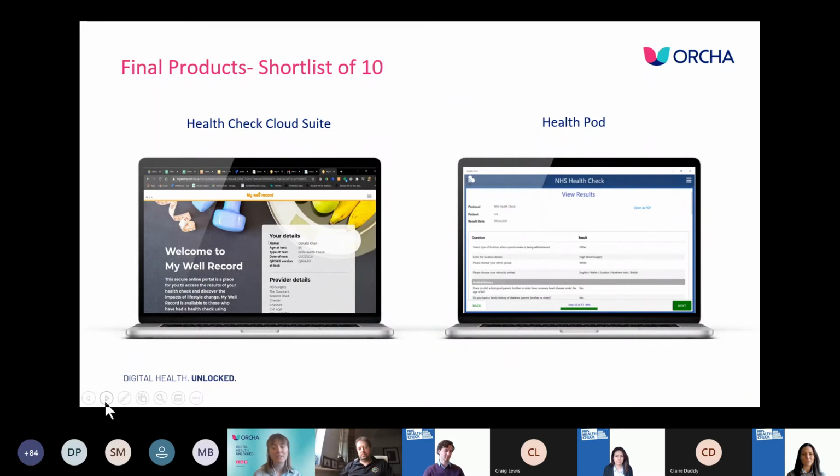The patient completes the questionnaire online, the results are calculated and displayed to the patient, and then automatically shared with the clinician-facing portal. The practice also gets an email summarising the results. And they also have a consultation module on Cloud Suite on their platform that can be used by clinicians with patients to guide them through the questionnaire.